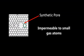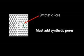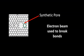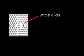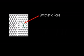Graphene is impermeable to gases as small as helium because of the electron density of its aromatic rings, which repel atoms and particles. In order to make graphene a membrane, synthetic pores must be placed in the material. This makes it more porous and allows diffusion of certain gas particles. This process is carried out by using an electron beam to break the bonds, making up the graphene line defect. The dangling bonds that result from this hole are passivated by adding a hydrogen atom.